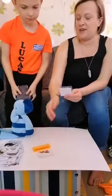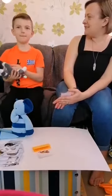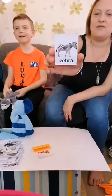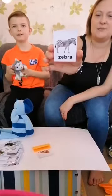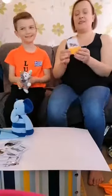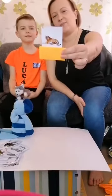Oh yeah, there's one more there. So how do we spell zebra? Z. That's it. At the end it's zebra. It's beautiful. Black and white stripes. All you have to remember is zebra and bra. And very last one. What animal is this?